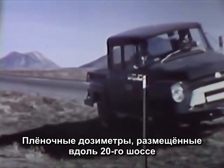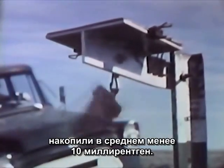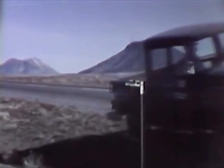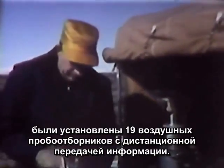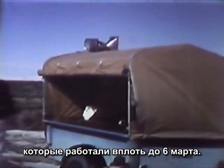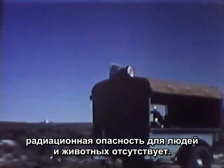Film badges routinely placed at 1 mile intervals on Highway 20 read less than 10 milliroentgens, total dose for a 12-hour period beginning 5 hours before the accident occurred. 19 radio-controlled air sampling stations were started less than an hour after the accident happened. Later, a special network of 11 high-volume constant air monitors was established during January and operated through March 6th. None of the surveys showed any radiological hazard to persons or animals beyond the immediate vicinity of the reactor.